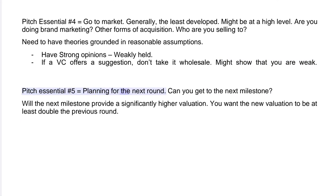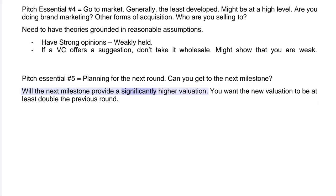Pitch essential number 6 equals planning for the next round. Can you get to the next milestone? Will the next milestone provide a significantly higher valuation? You want the new valuation to be at least double the previous round.